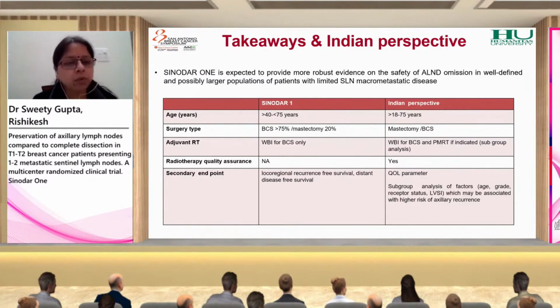Adjuvant therapy: Sentinella 1 had included whole breast irradiation with BCS only, whereas in the Indian perspective, as we get more mastectomy patients, we should include whole breast irradiation for BCS and PMRT only if indicated, and there should be a subgroup analysis of how they fare in the long follow-up. Quality assurance has not been mentioned in the Sentinella 1 trial, but in the Indian perspective, yes, we should include that part also. Secondary endpoints, they have included the loco-regional recurrence-free survival and the distant disease-free survival.